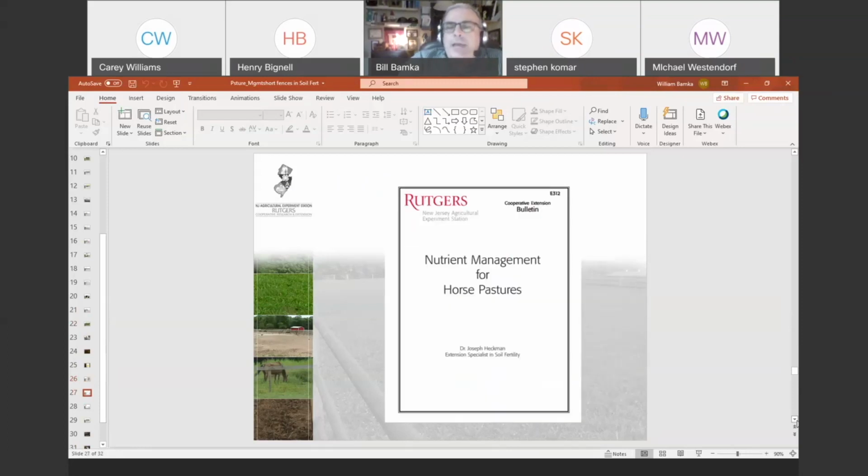A little bit of a shout out. This is one of our extension publications put out by Joe Heckman. It's Nutrient Management for Horse Pastures. It's Bulletin 312. If you're not aware of that one, if you're keeping horses, that's where you can go for information on managing the nutrients within your pasture.